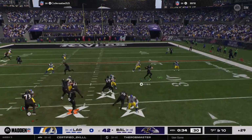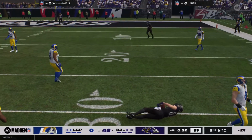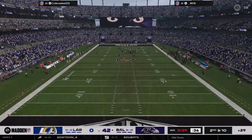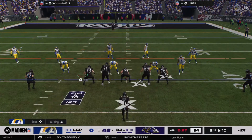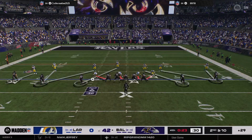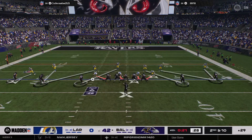Lamar throwing again. Complete out to the right. And he's going to be touched down right at the line, so no gain on the play. 2nd and 10. Need something positive here. At the 29-yard line. Sit hot. Middle.